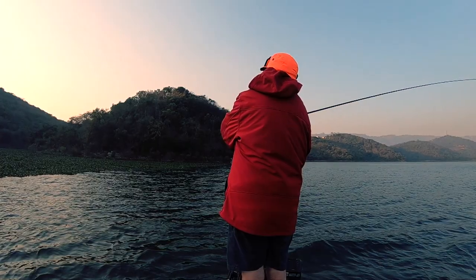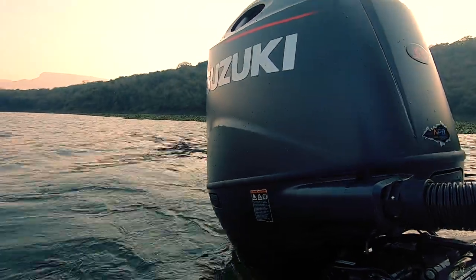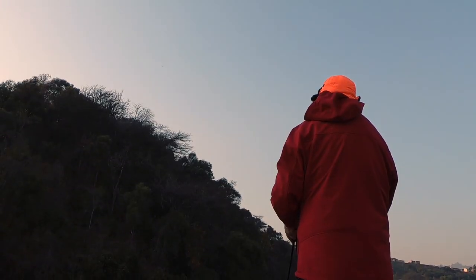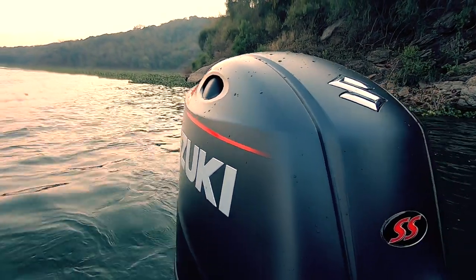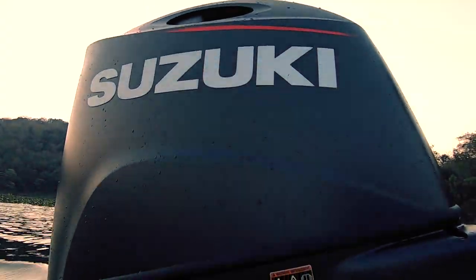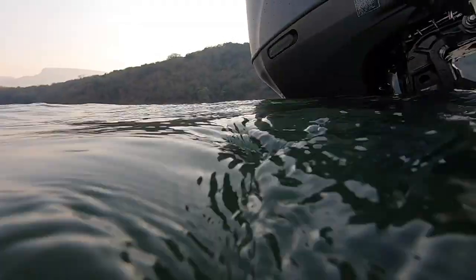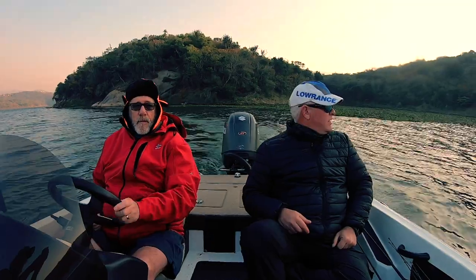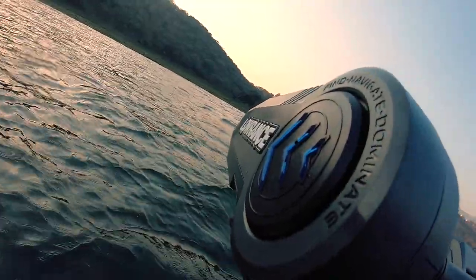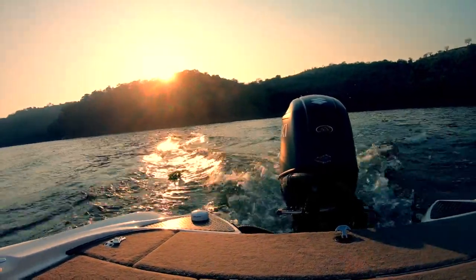Today we're exploring Inanda again in search of those bigger bass. The secondary objective today is to experience the new Suzuki 200SS, a totally new level of excitement, a high performance motor aimed at the bass market as well as the speed junkies in the freshwater arena. The difference with this model is that the gear case on the new 200SS has a new hydrodynamic design similar to the 300 that reduces the drag created as the lower unit moves through the water and contributes to a faster acceleration and increased speed.